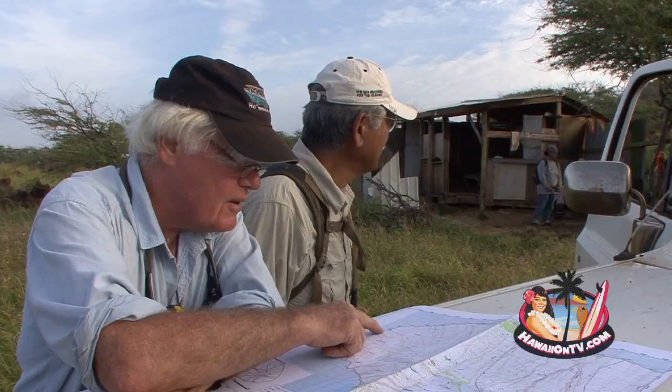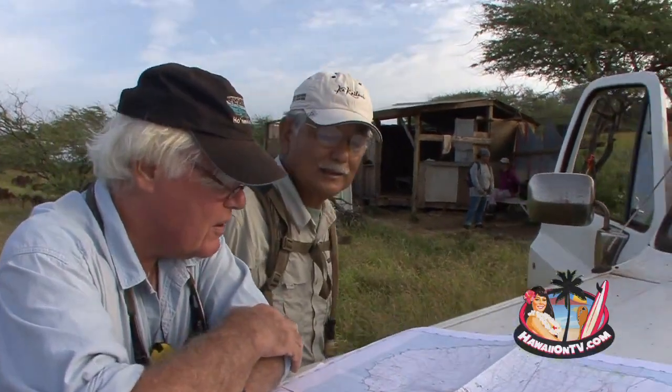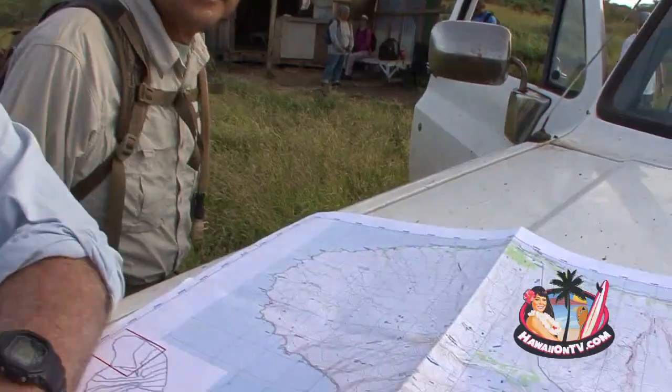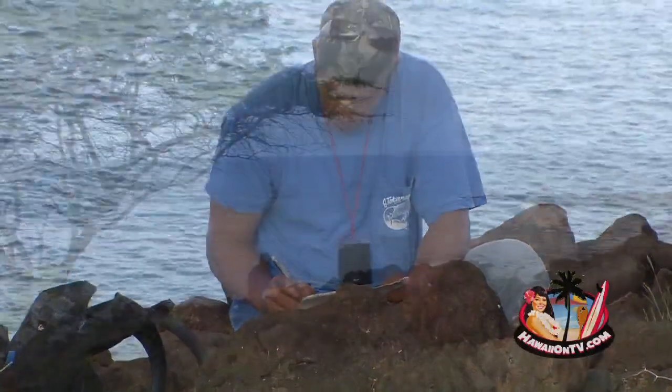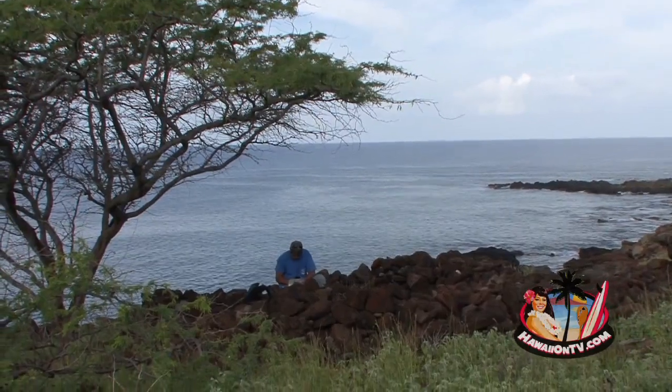What we're doing here is methodically going back to each of these points we located in the aerial survey and recording them. And we're out here doing an archaeological reconnaissance survey of the Ahupua'a of Ka'a, which is the largest of the 13 Ahupua'a on the island of Lanai.